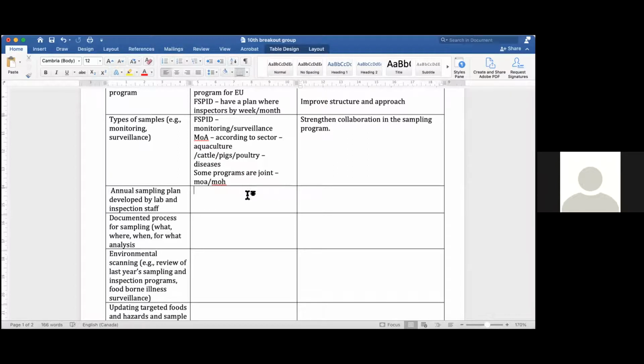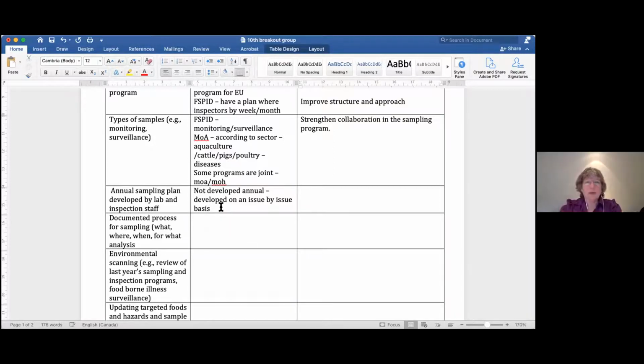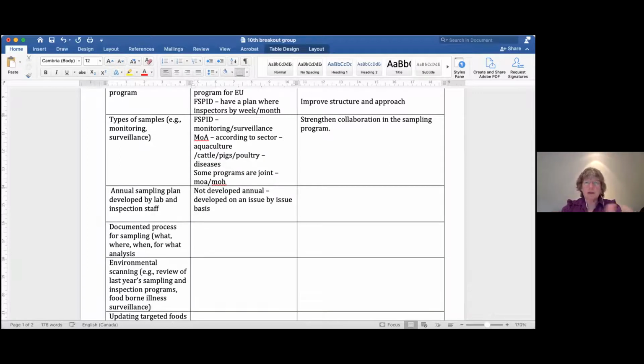It's more, for want of a better word, whenever we see an issue, the labs and the inspectors will collaborate to address the issue of number of samples and so on. But we don't sit down annually and say, okay, this is what we're going to do. So, as I said before, our plan needs more structure. And even that is issue by issue.